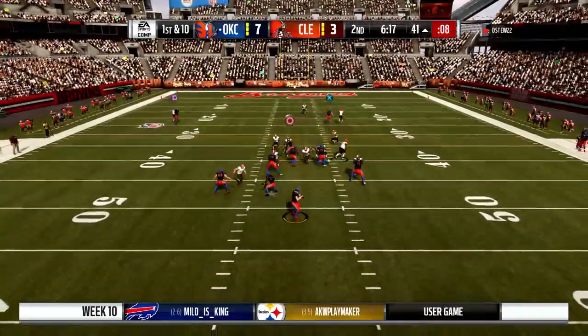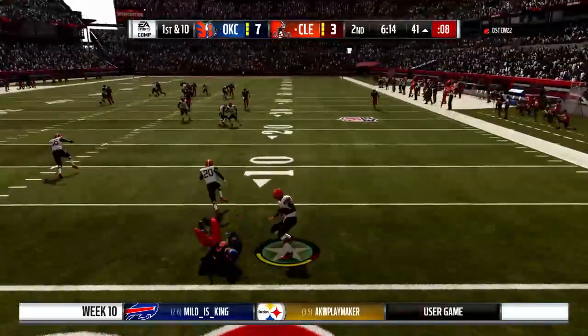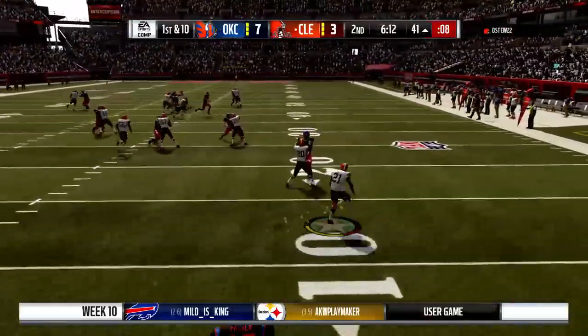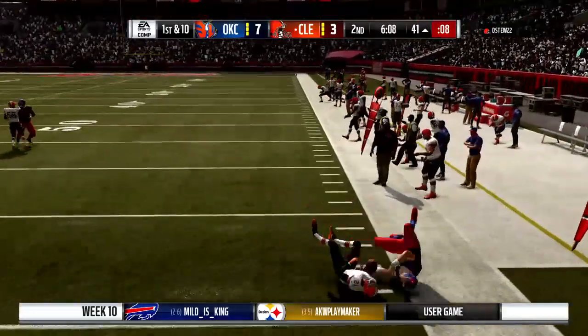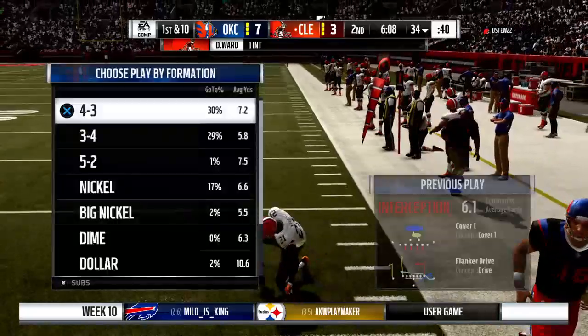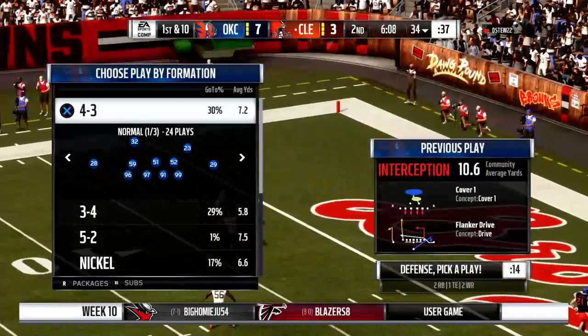He'll come out throwing here on first down. He's going to rifle one deep left. Is this intercepted? It is. It's intercepted. Picked up by Denzel Ward. And it's a good return here as he'll get all the way up close to the 35. He was looking for Parker that time.